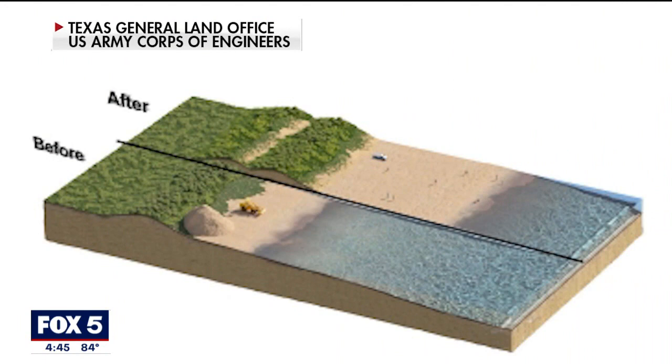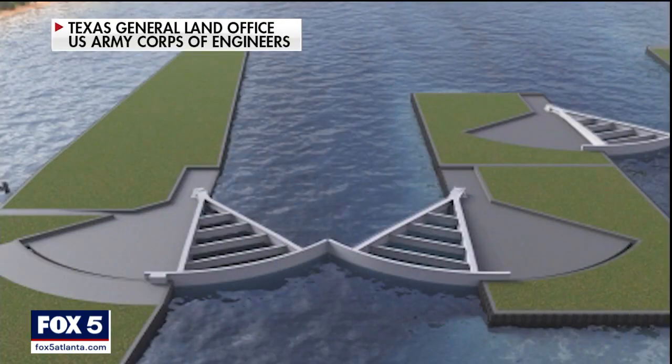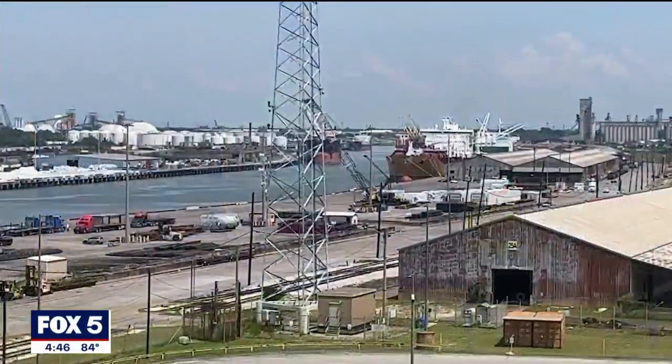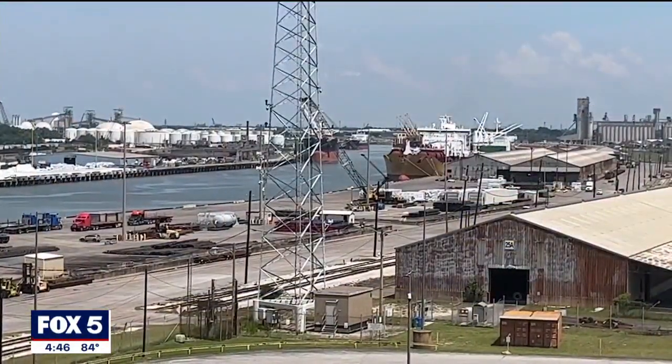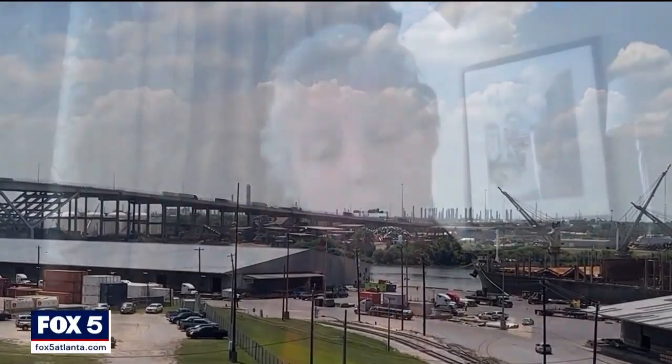The coastal spine barrier is a nearly $30 billion project that would allow the Gulf Coast to withstand, endure, and recover from storms quicker. But it doesn't just protect people locally. The intent here is a national issue. If the Houston port, which is the largest port in the nation, shuts down as a result of a hurricane, for example, the rest of the country will feel that impact.